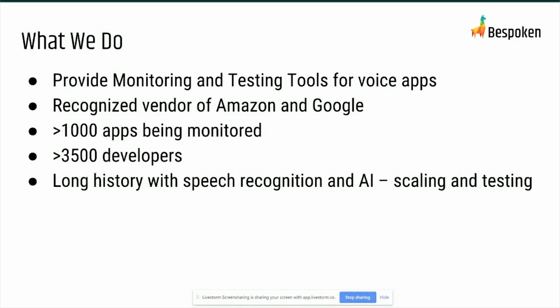In terms of what we do as a company, we provide monitoring and testing tools for voice apps. We're a recognized vendor of Amazon and Google, and we have over 1,000 apps that we monitor and more than 3,500 developers using our tools. We also have a long history with speech recognition and AI, both the scaling and the testing of it. Prior to Bespoken, I was actually building a speech recognition system that worked on mobile. And there's a lot of learnings for me there, in particular around how essential testing is.